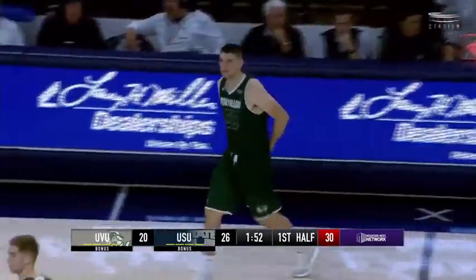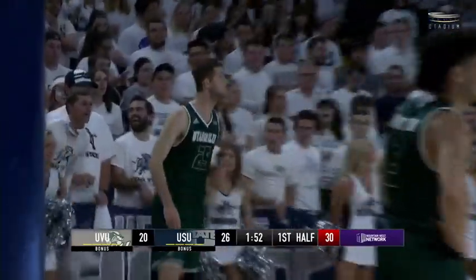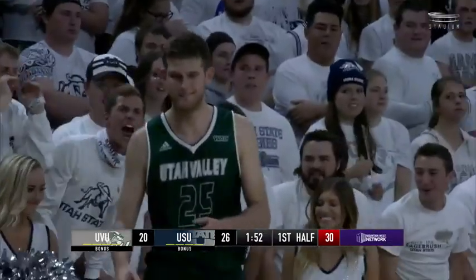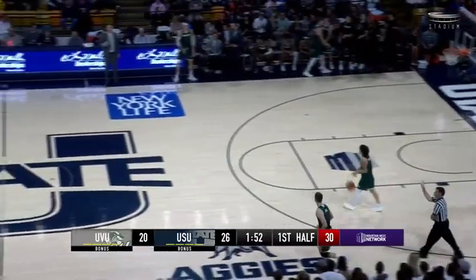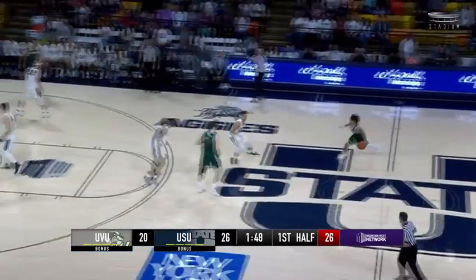Now making his first appearance, Richard Harward, 6'11", 255-pounder out of Orem. All right. Well, they just keep coming with bigger players, but again, I think the skill level offensively leads to the Aggies. But Quinn Taylor is gassed right now.